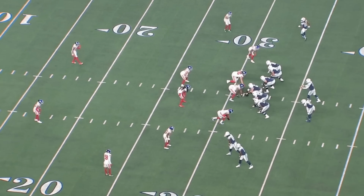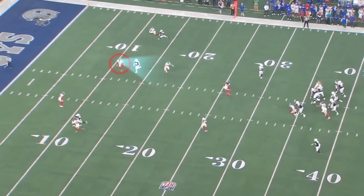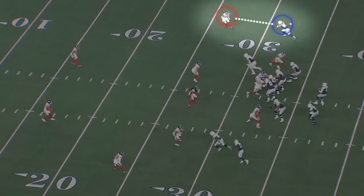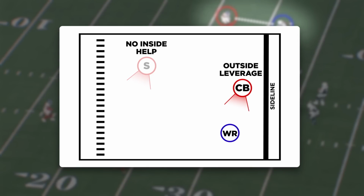Now, if you kept up with all that, you might have picked up on what actually makes Mills effective against quarters. If this safety is locked in on the number 2 and he's not playing over the top of the number 1 and helping to bracket that receiver, then this boundary side corner is essentially on an island. It's man coverage without being labeled as man coverage. And not only is this corner on an island, but he's on an island from 7 yards off in outside leverage with no inside help against CD freaking Lamb.